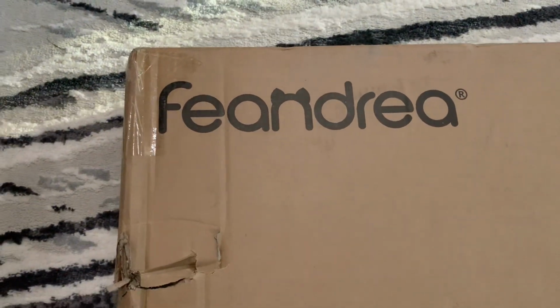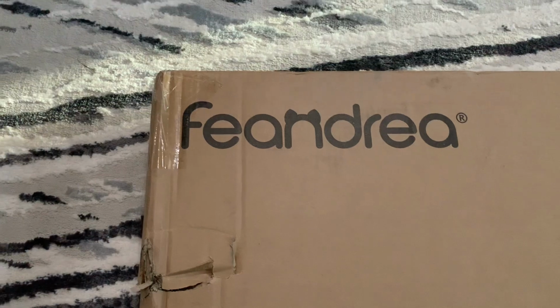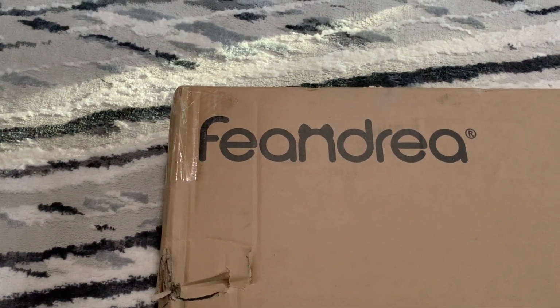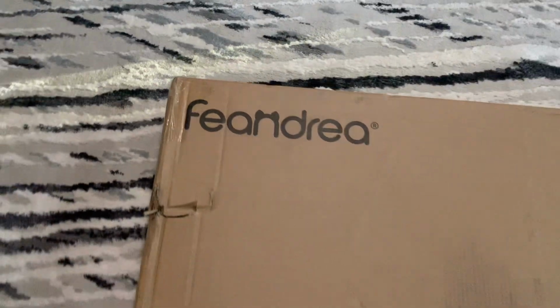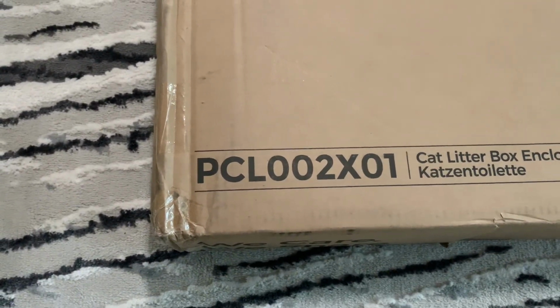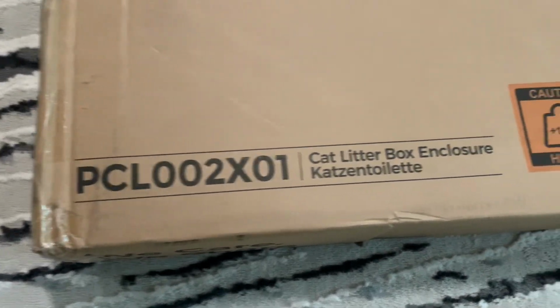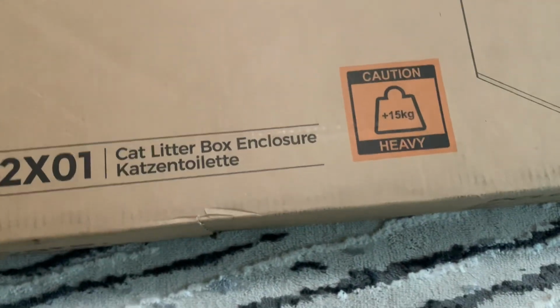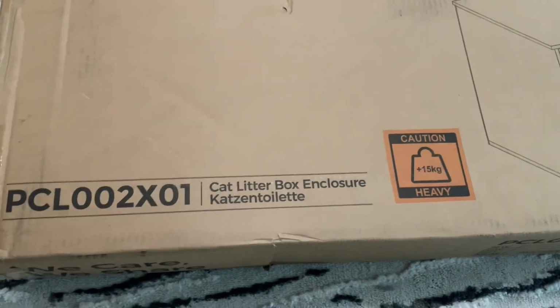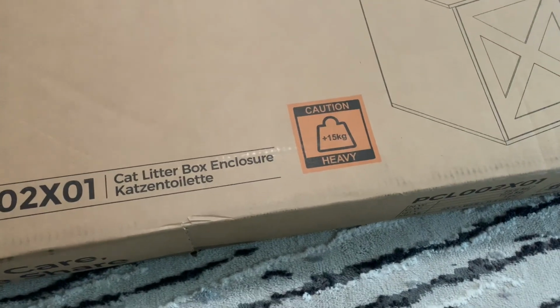Feandrea. Maybe because it's for cats, it's feline, and the person's name was Andrea. I don't know, not sure how you say it. PCL002X01, cat litter box. Be careful, it is heavy. It's not that heavy. 15 kilograms. I don't know what that is in pounds, but it's not heavy.